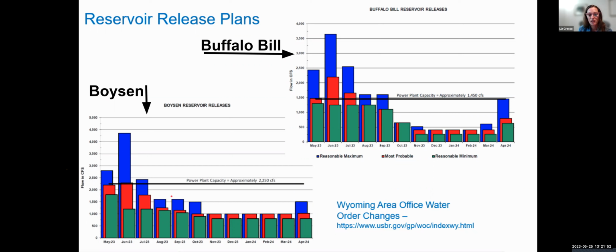On the bottom right, you'll see a website you can look at for water order changes, because June is a month where we do often make quite a few changes to our releases. So check that website if you're interested in the flows and what we're going to be doing.